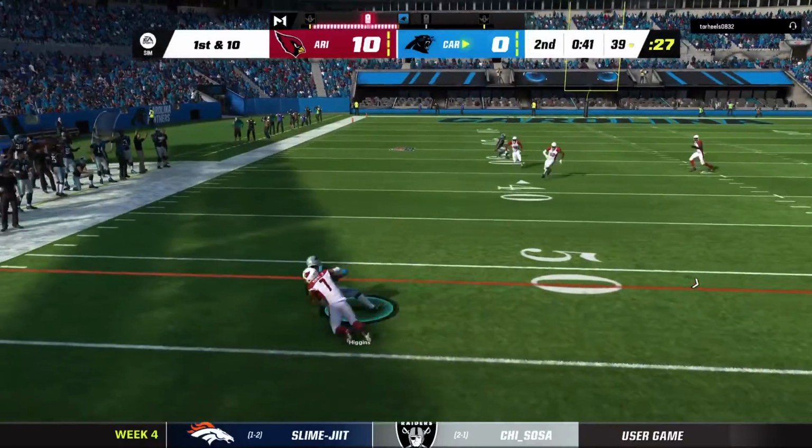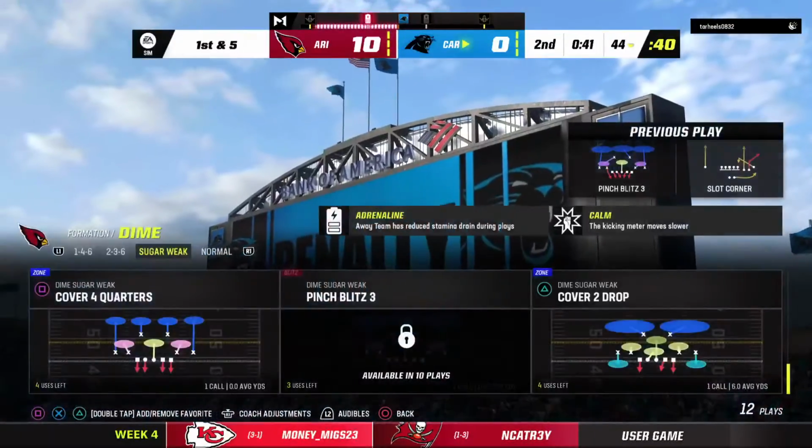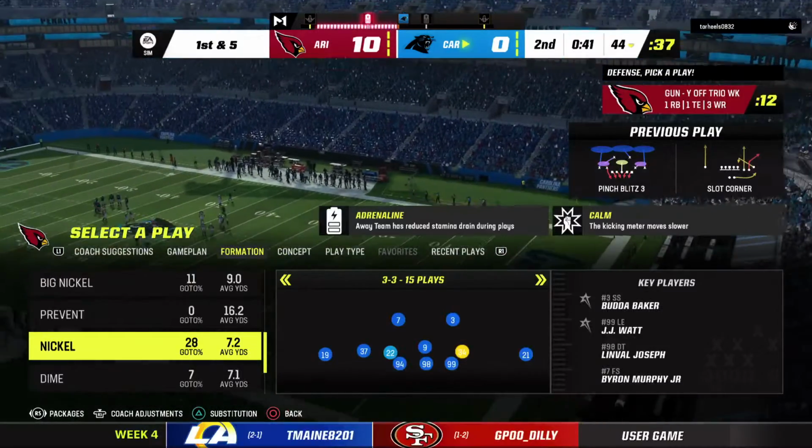He's got Higgins over the middle. Well, we looked at each other right when he flinched. We knew that that flag was coming. Yeah, offsides, easy call. Mark off the 5 and keep it moving.